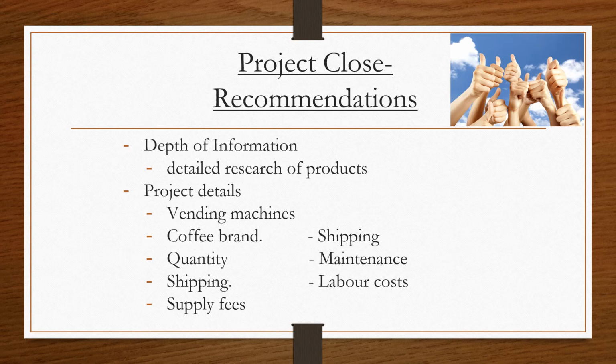As our project was based on selling coffee, we had to collect information about all the possible vending machines that were available in the market to stay within budget. To ensure we didn't go over budget, we looked carefully into the coffee brands and quality of each material required, shipping, maintenance, and labor costs, and supply fees. Going in depth with every detail can help with fixing problems that may arise during the operations and launch of the project itself.